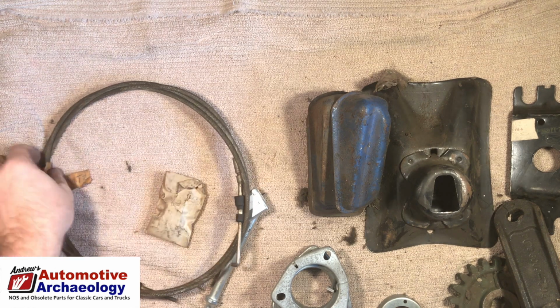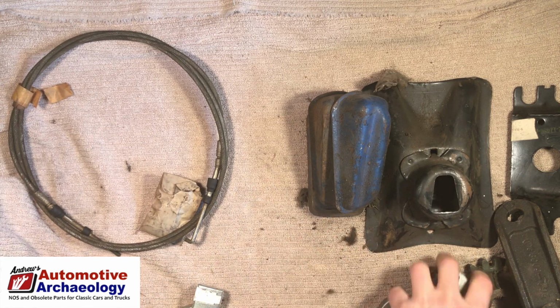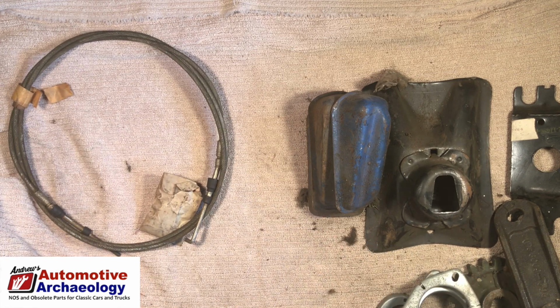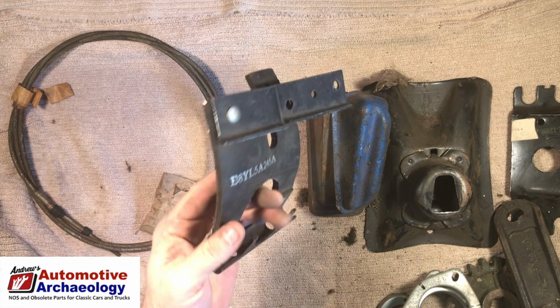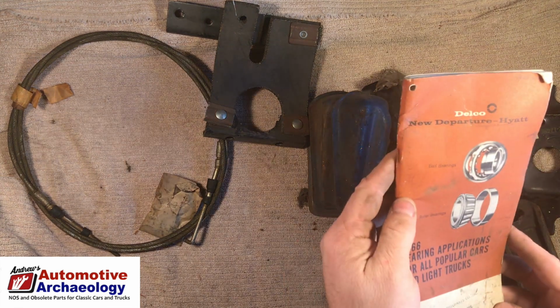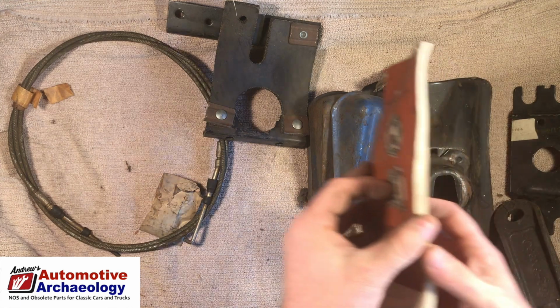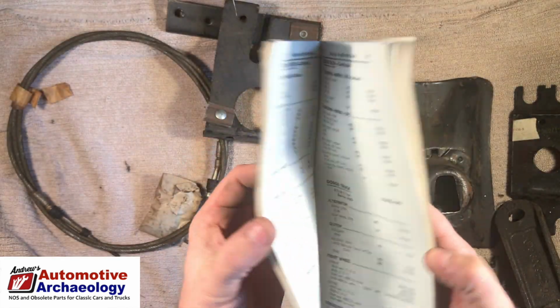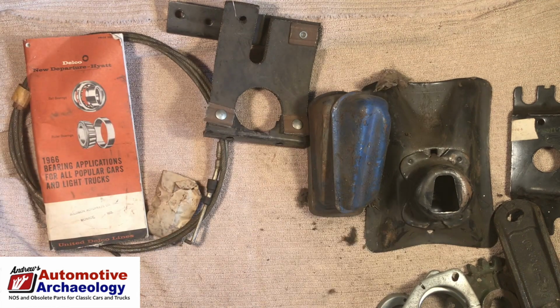Now I gotta be careful because I don't want to lose that part number. This stuff I'm not so sure about. There's a B8YL. It's an exhaust hanger. Don't know what it goes to. 1966 bearing applications for all popular cars and light trucks. That's an interesting book. It's not in very good condition, so I don't think it's worth much.